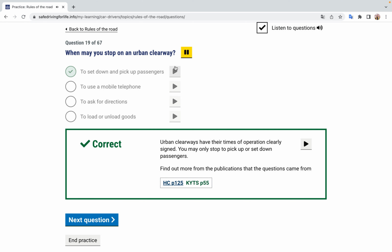When may you stop on an urban clearway? To set down and pick up passengers.